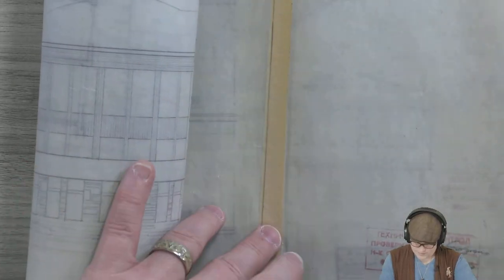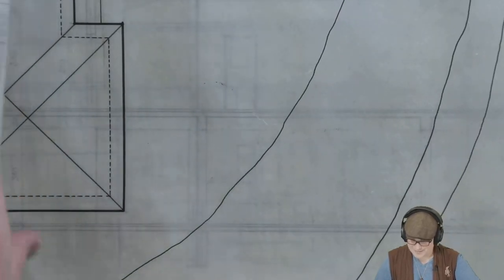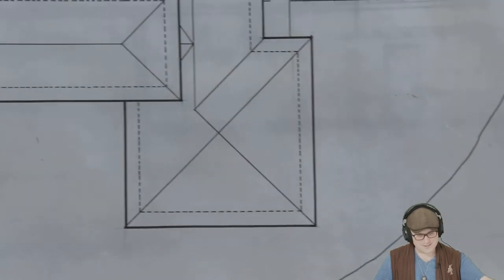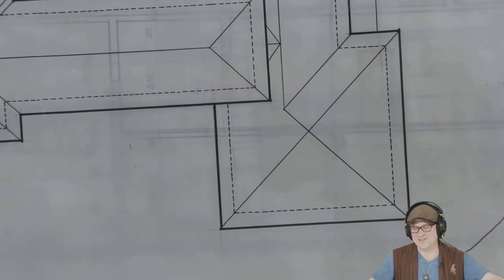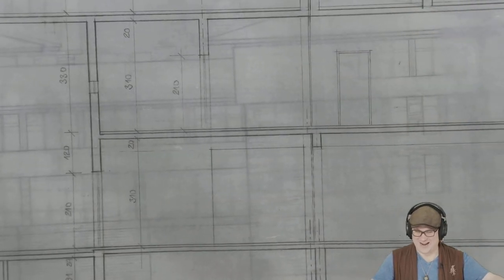All right, three. Object number 1,150 of 85. What? This drawing is numbered 1,180 out of 85.